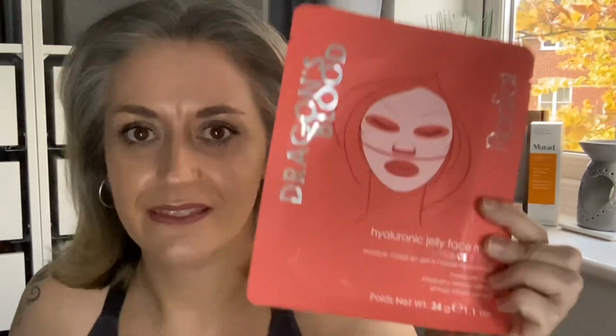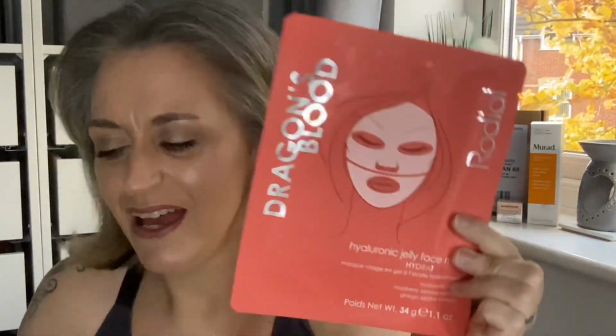The third product in this box is this. So this is by the brand Rodial, and it's Dragon's Blood Hyaluronic Jelly Face Mask. This has a value of £12. The brand says, designed with intense cooling hydrogel technology. Each sachet contains 2 halves of jelly face mask to comfortably wrap around the upper and lower contours of your face for a more customised fit. Dragon's blood and hyaluronic acid work to visibly smooth and hydrate for a more plump, healthy appearance.